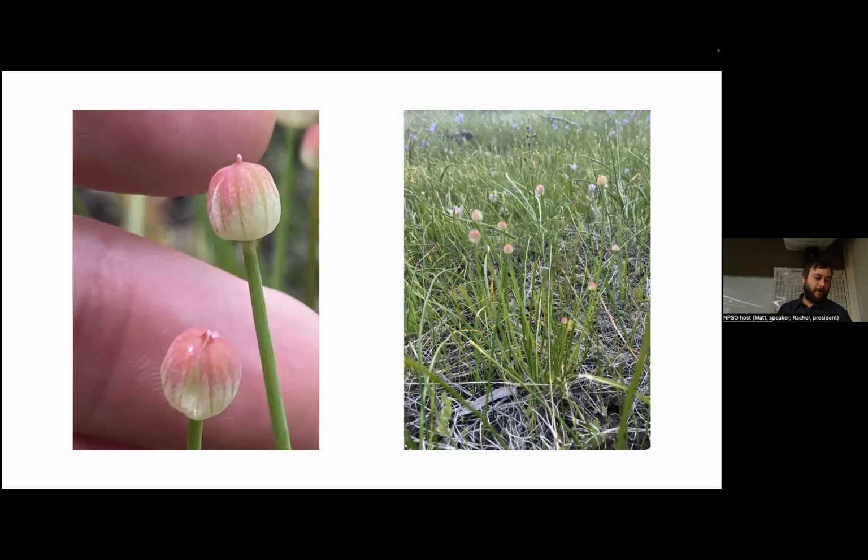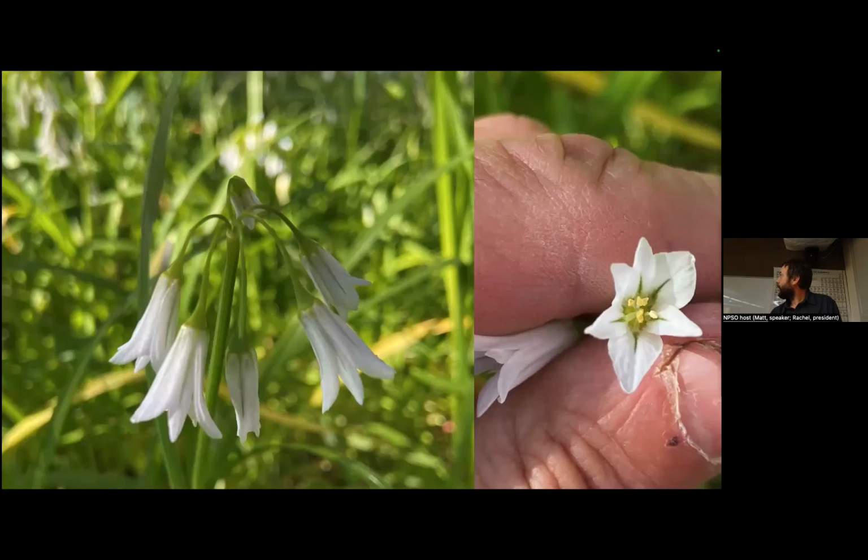And then we don't want to forget that actually the onions are in the lily family too. So we'll look at that really quickly, how those are kind of related. This one's hard to tell because it's not open yet, but it's the Allium amplectens, the narrow leaf onion. This one is actually not a native. It's, I believe, the three-cornered leek, which is growing in abundance over by Gasky, but I don't believe it's a native onion. It's a non-native leek.